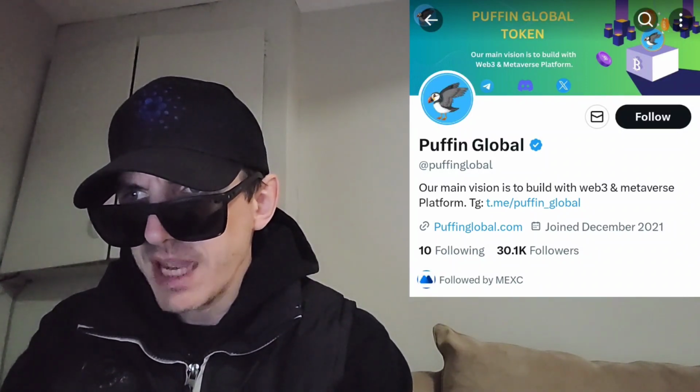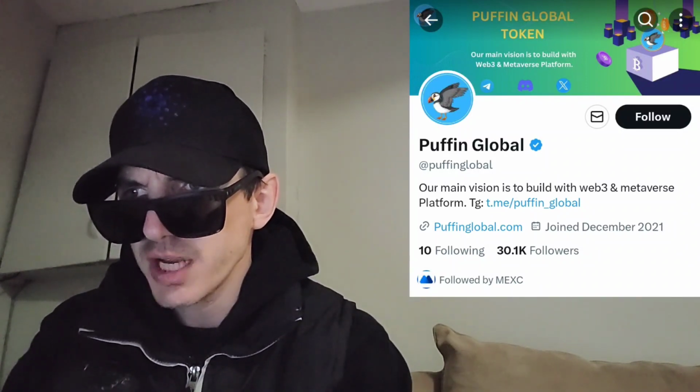So, Puffin, a project which aims to pioneer the development of a cutting-edge Web3 and Metaverse platform, is coming to Mexc Global. This token is on the Binance Smart Chain. They have 1,559 holders so far, 18 decimal places on this token, and a max total supply of 100 million Puffin tokens.